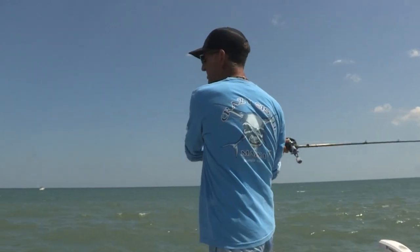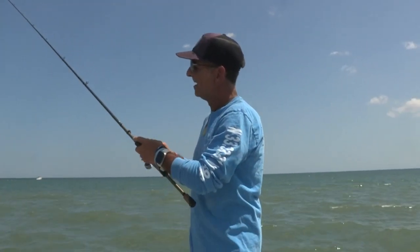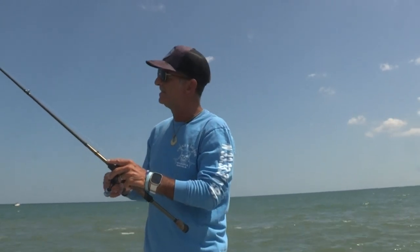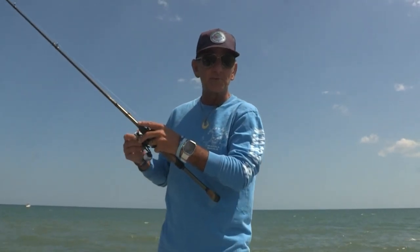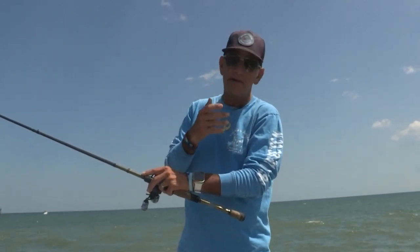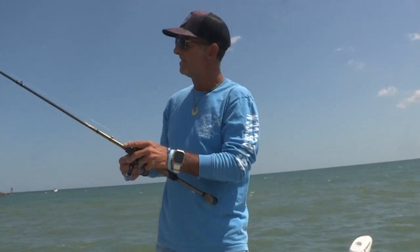Now, what I'm doing is trying to get it to about 3 or 4 feet off of those rocks right there. And then I'm gonna let it sit for a second. And what I'll do is just let it sit. And then all I'm doing is a little bit of twitch, and then drag it on the bottom, is what I meant, sorry. Twitch, and then just give it a little bit of a drag on the bottom.